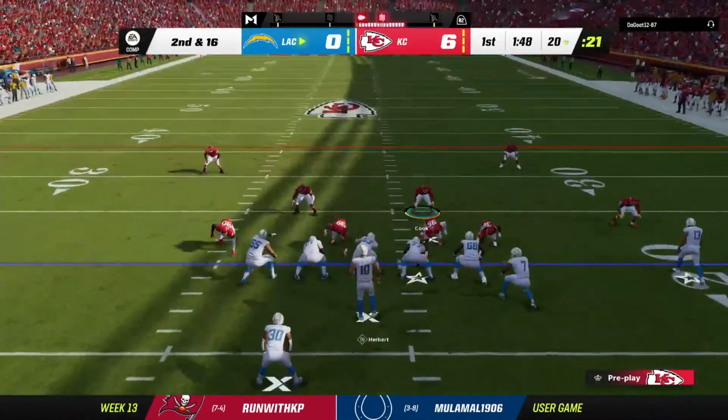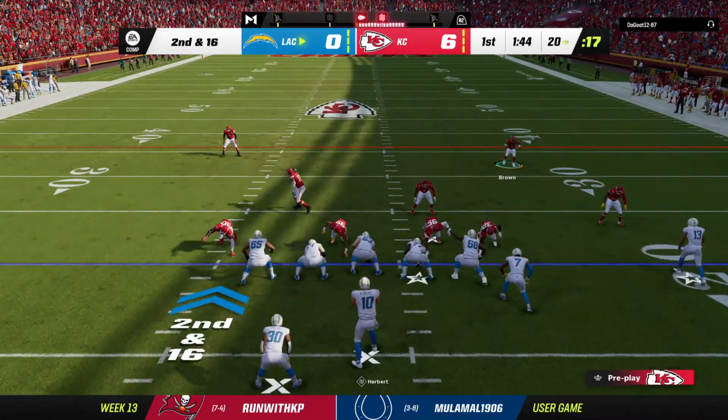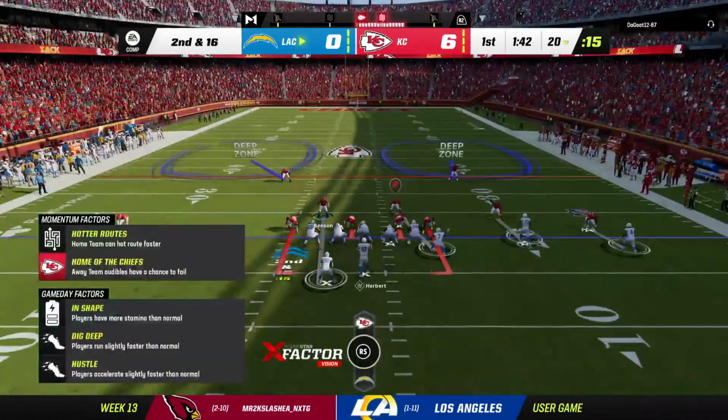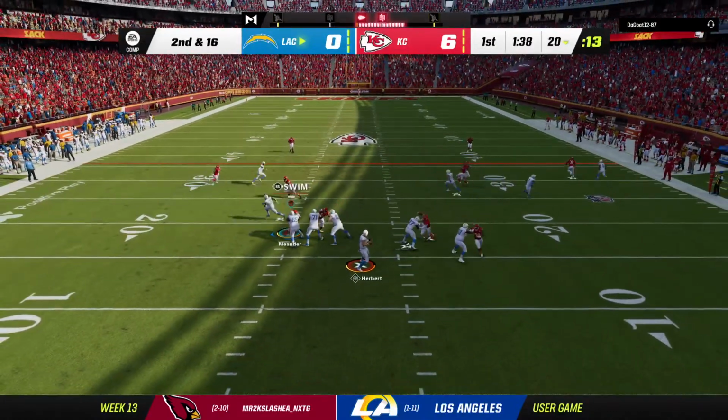But they're facing a team where getting to the quarterback is a mindset. It's a mantra for them. And they play a game within the game. And you know what it is? Let's race to the quarterback and see who gets there first.